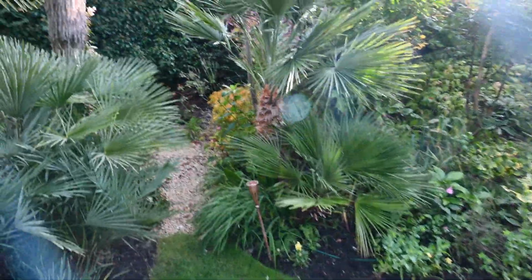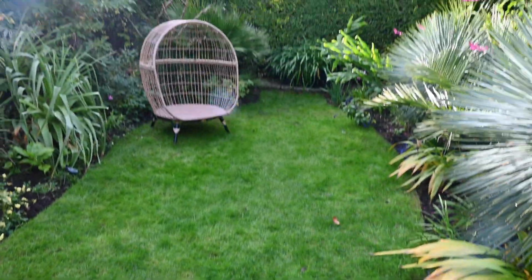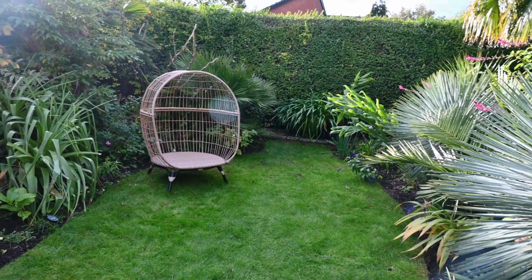We go round this way, I suppose. Go around this way. I like a bit of lawn, a little bit of green. Yeah, we've got a nice bit of lawn, and a nice seat to sit in and relax over there.